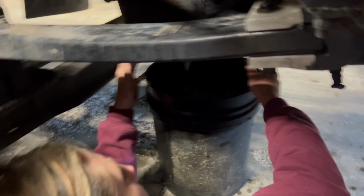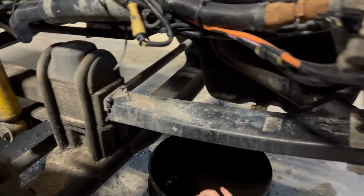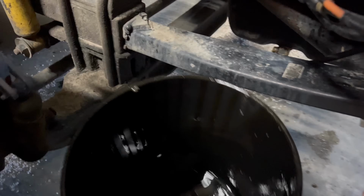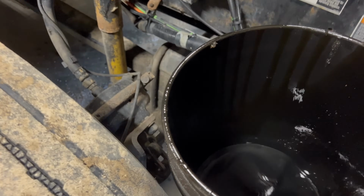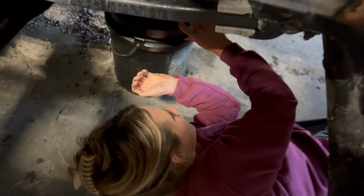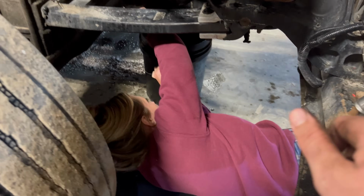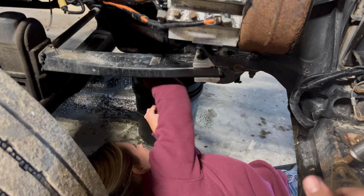That looks like pretty new oil. Shut it off once. Let me see the bucket. Oh, never mind. It just looked golden when it was coming out. It looked golden to you? Yeah. It looked like black sludge to me. All right. Just the way the light was hitting it. Now you got your practice, you can do it twice.